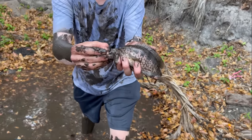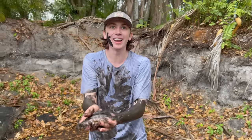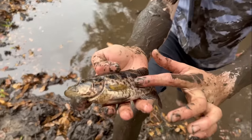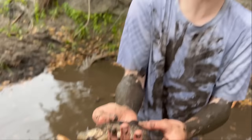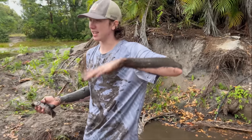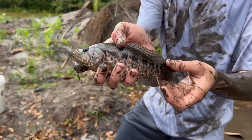Look at the freaking jag. Oh my God. Bob, there was literally like a cave under there. I stuck my hand in, I brought it over and it just went straight down. He was in the middle. This is called a jaguar guapote. We haven't caught them in a while because in the winter, they actually all died pretty much because it just got too cold for them. So the population has decreased a lot, but we just caught this one. This is a nice size one.